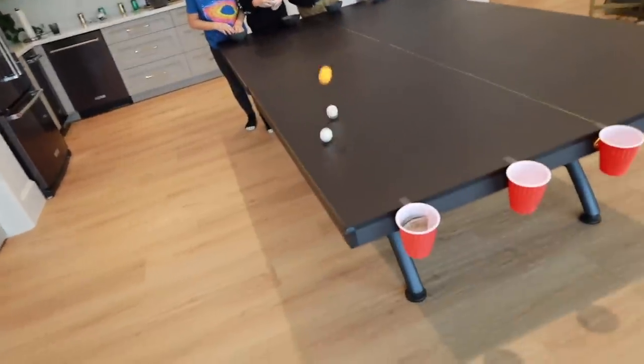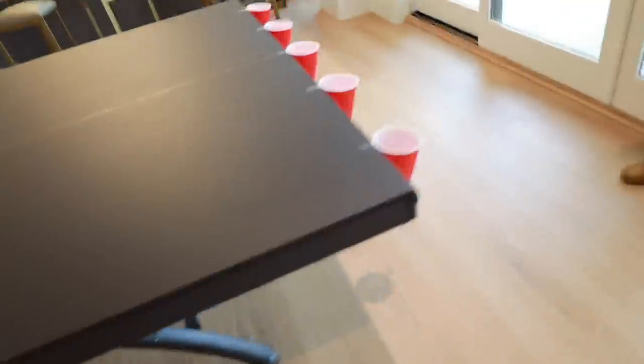Begin. Watch your own ball. Oh my gosh! Let's go! No, you didn't!